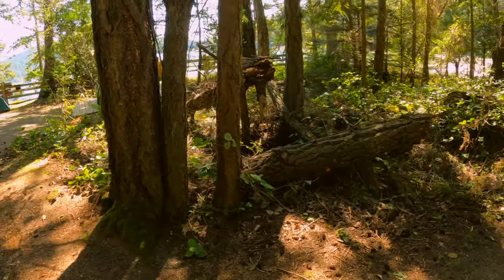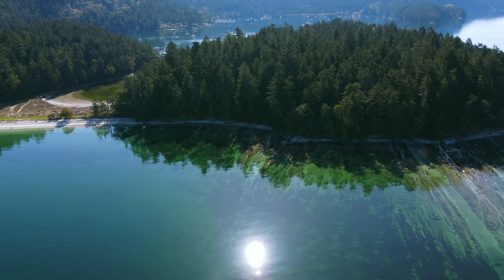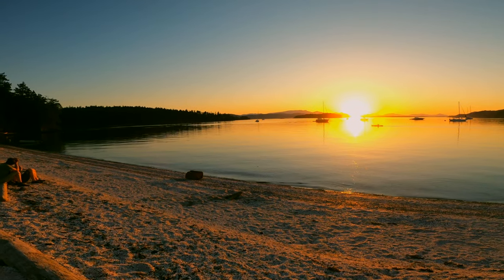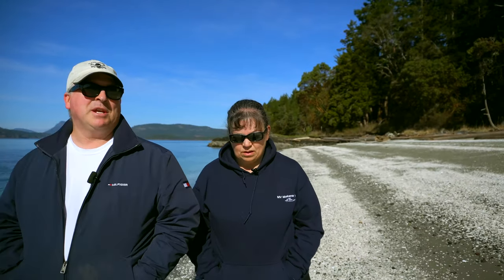There's lots of camping, walk-in campsites, car campsites. An excellent trail around Grey Peninsula. Beautiful beach on the north side, which is great for sunset. Overall, I think it is the oldest marine park in BC. And it's a great spot. If you haven't been there before, highly recommend going. And I think that's definitely one of our top anchorages in the Gulf Islands.